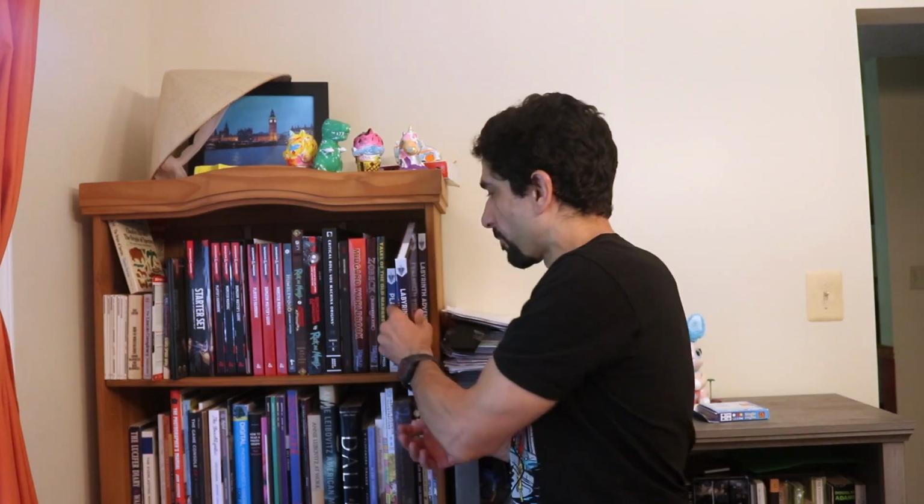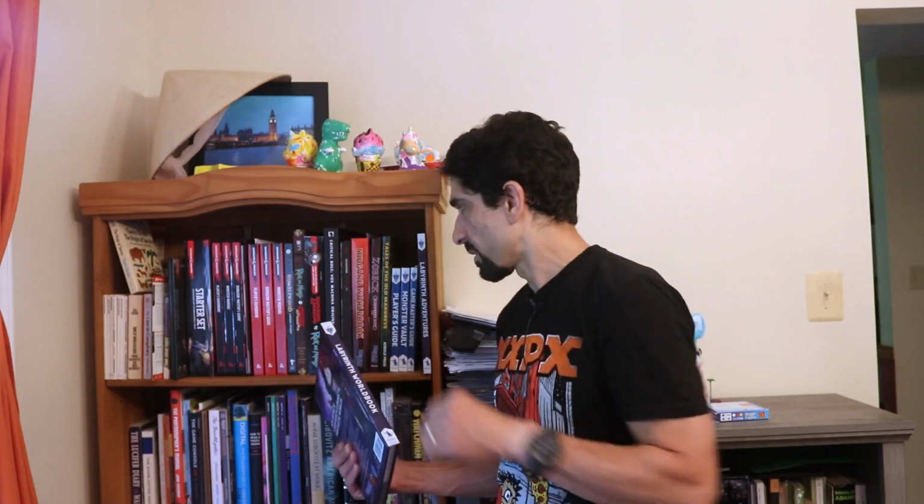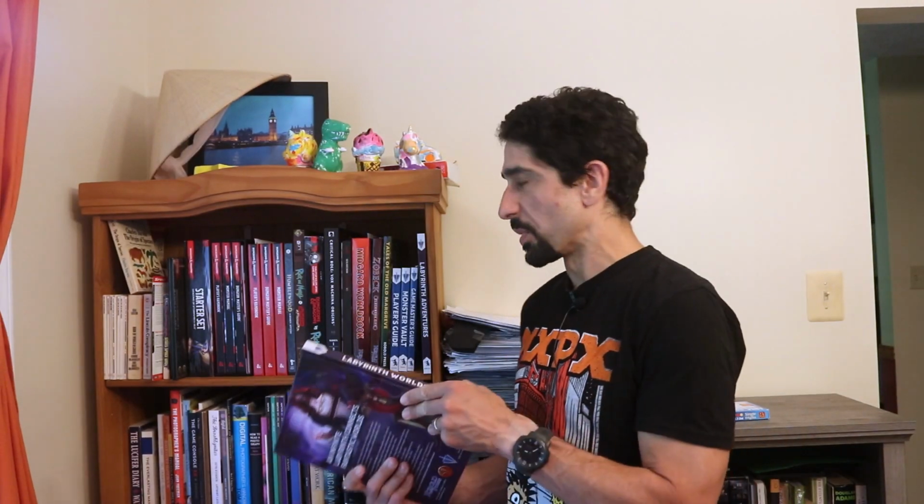Let me take out the Worldbook first. It's about as thick as the Zobek book is. Not quite as thick as Midgard. The interesting thing I found is that it seemed a lot longer, like a lot bigger on PDF. I don't know if that's because it takes each page a little bit longer to load, or if it has to do with just my computer. I just felt like this was going to be as big as the Midgard Worldbook. Not that I'm disappointed. It's just a different impression with the electronic version versus the physical version.